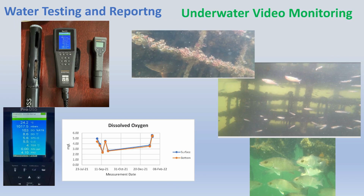There's two types of measurements. One is, and I'll show you the equipment in the next slide, a number of measures, particularly the third column here, that lists the technical measures that are coming off of the equipment: salinity, turbidity, pH levels, dissolved oxygen is a very important one.